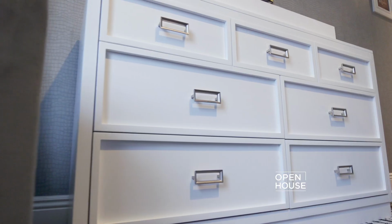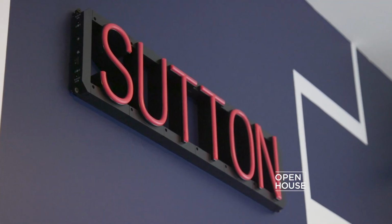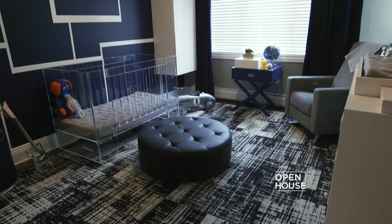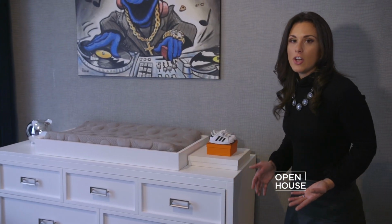Angela's a fashion designer, so I wanted everything to be extremely fashionable because that's what she knows and loves. In fact, most of the items in this space were custom made for her baby boy Sutton. The original color palette of the space was navy and black, but in order to brighten it up a little bit and add some contrast, I added white and gray. And you'll see behind me, instead of just painting the wall a solid gray color, there's crocodile embossed wallpaper, which is fun and unique.